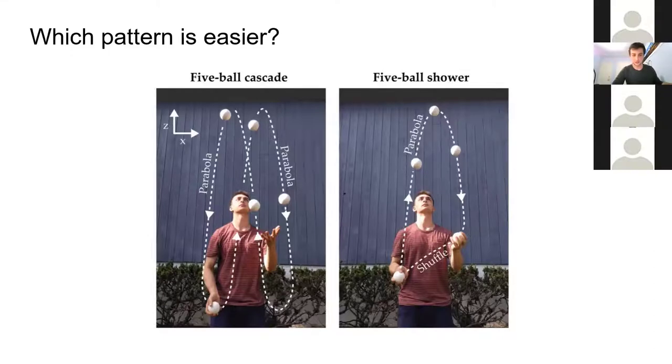So some people are saying shower, some are saying cascade. So yeah, let's find out. We're going to run the simulation, we're going to add noise, and we're going to figure out which one of these patterns is easier.